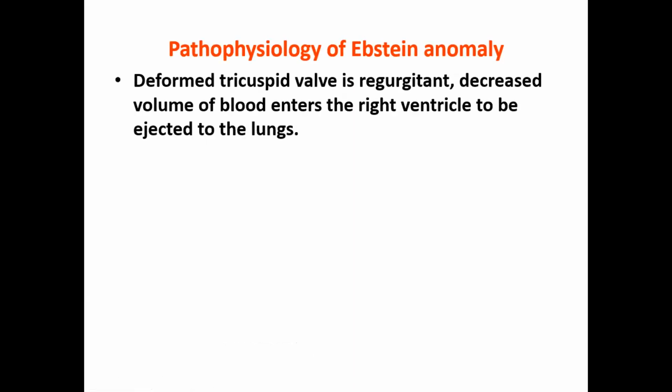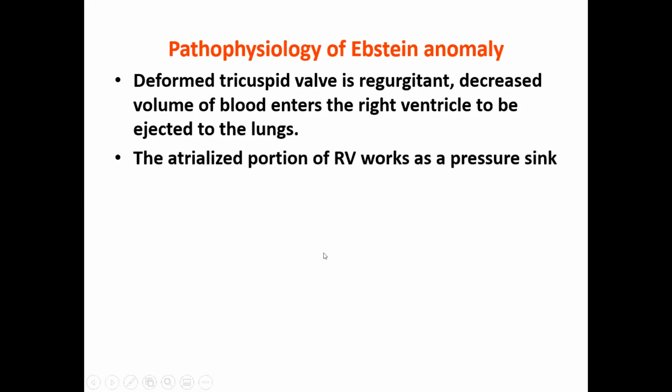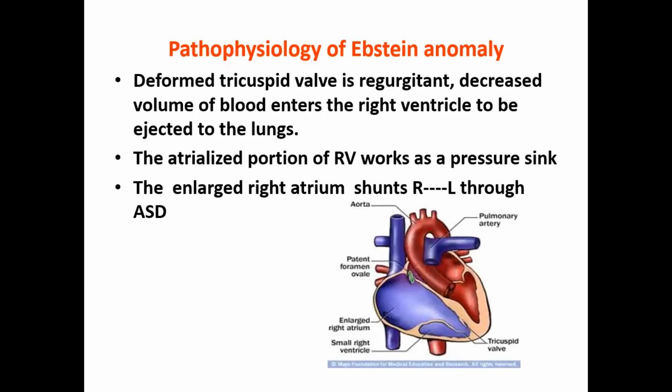Now what happens, the deformed tricuspid valve, not only because of the displacement, but also the leaflets may have fenestrations and some also dysplasia. There is regurgitation of the blood, and the regurgitant volume will all go back, I mean it will go toward the right atrium rather than going towards the right ventricle. So less amount of blood would be ejected to the lungs. And the atrialized portion of the RV would work as a pressure sink. It will put even the functioning contractile RV, whatever is left there, at a disadvantage. So when this little RV pumps, a lot of it goes back and very little will go forward.